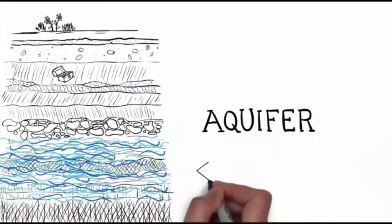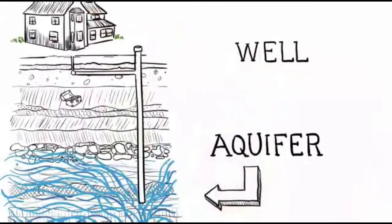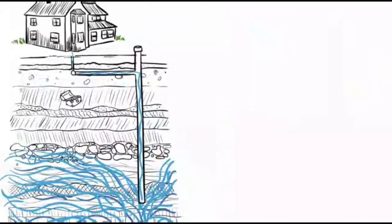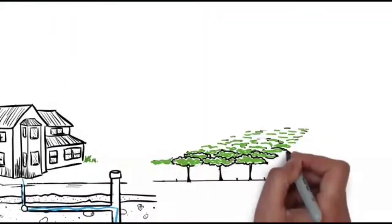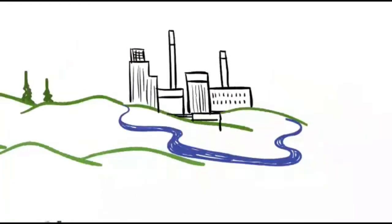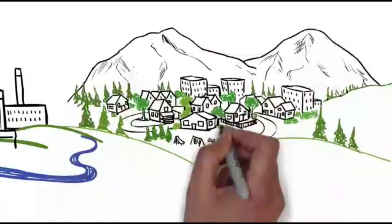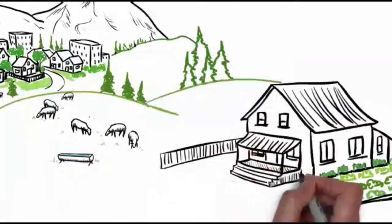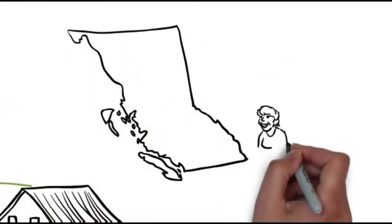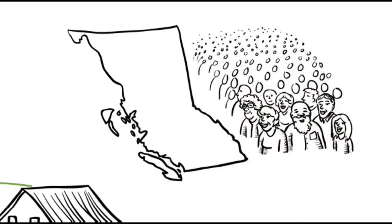Aquifers are underground collections of water that produce useful quantities when tapped by a well. Aquifers are natural filters, trapping particles like bacteria and purifying the groundwater that flows through them. All over BC, our aquifers provide water for agriculture, industries, municipalities, and rural homeowners. Up to 1 million British Columbians use groundwater every day.